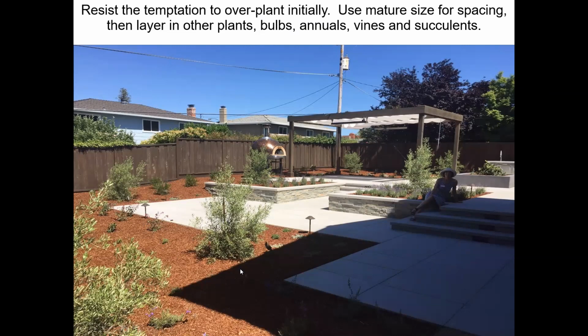And although that planting plan that we looked at before looked like it was really super full, this is what it looks like when you first plant things. Things are small. So resist the temptation to overplant initially. You can start layering in more things over time, which is actually better for the whole ecosystem here because you have more connectivity between the plants and they help each other more. And that's me enjoying the shade on that 100-degree day that we went out there.